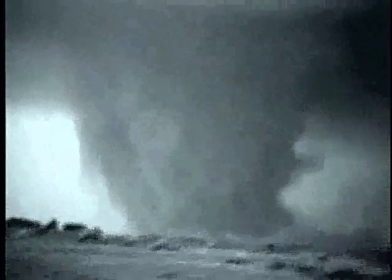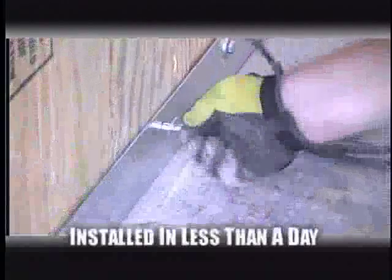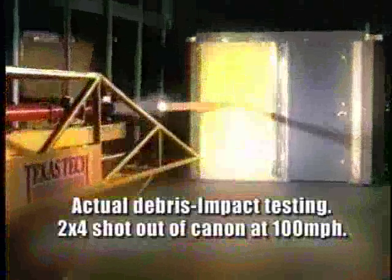Now, say that hurricane lands and you're not planning on going anywhere. You're just gonna cozy up with a good book and a nice glass of wine and ride it out. You're the guy or gal for the storm room reinforced with DuPont Kevlar. Just like the windows were reinforced with laminated glass, imagine a room in your house reinforced with bullet-resistant vest Kevlar.